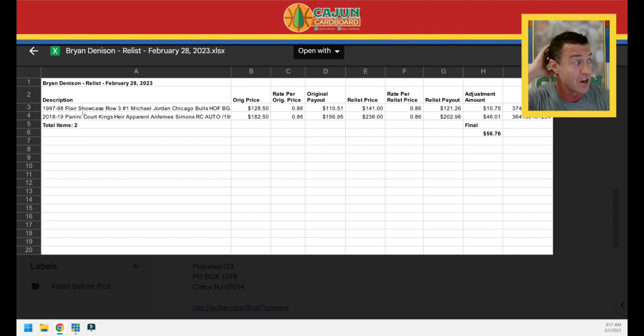It was a 97 Flair Showcase Row 3 Jordan. I think that's probably a BGS 9.5. Originally, it sold for $128. Originally, I was going to get 86% of that, $110. It didn't get paid. So they relisted it. And what do you know? Like I said, Jordan cards are going up. It sold for $13 more. So I'm getting $121. I'm actually getting about $10.75 more because somebody didn't pay for that.